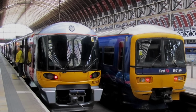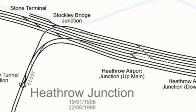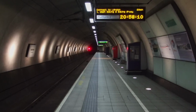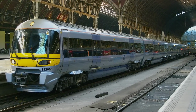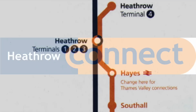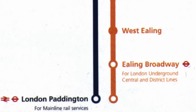The original route had trains travel from Paddington to a junction just to the west of Hayes and Harlington Station, at which point it then dived into twin tunnels and stopped at a station serving terminals 1, 2 and 3, and then continued along a single track to a station serving Terminal 4, with the journey taking roughly 15 minutes. For 6 years, this was the only service that used these new underground tunnels. Eventually, in 2005, a subsidiary service was launched under the name Heathrow Connect, which ran on the same route but acted as a normal commuter train, stopping at all stations between the airport and Paddington.